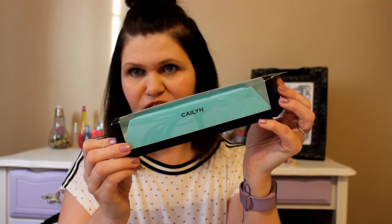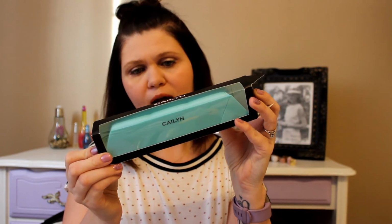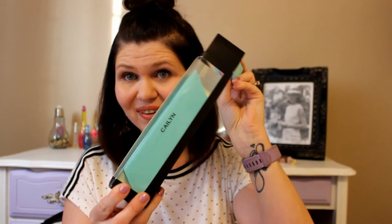Okay, so next up we have the Cailyn Cosmetics Makeup Master Blender. So they are sponges. So apparently you can use them wet or dry. They're non-latex. They're really soft. So I think they'll be good. I'm excited to try them out. I need a new sponge actually, so perfect to get 7 of them in a box. So that right there comes to a total of $25 for those.